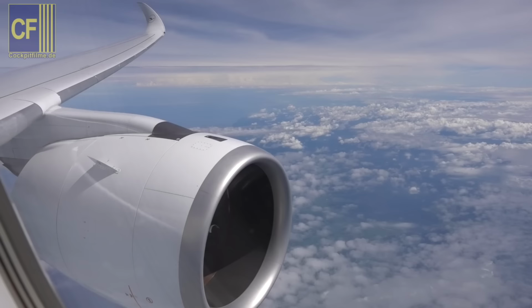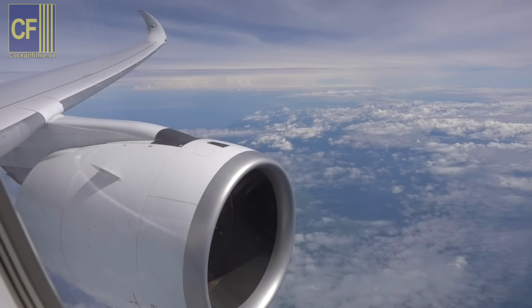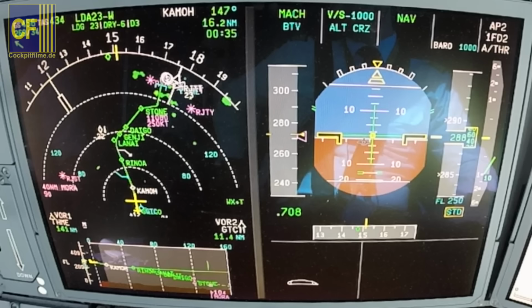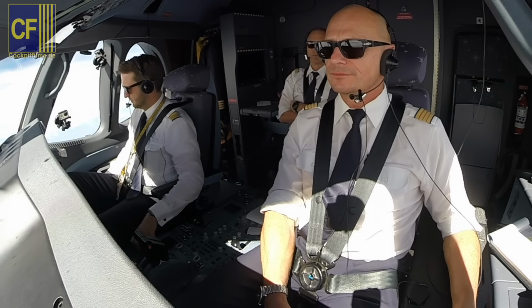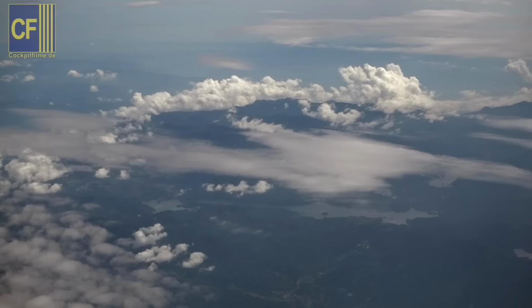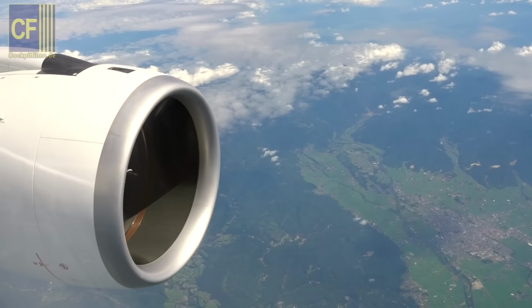Flight level 250. Yes. There might be some weather at Haneda. See, there's some small green echoes. Beautiful landscape down there. All crew star. All crew star.